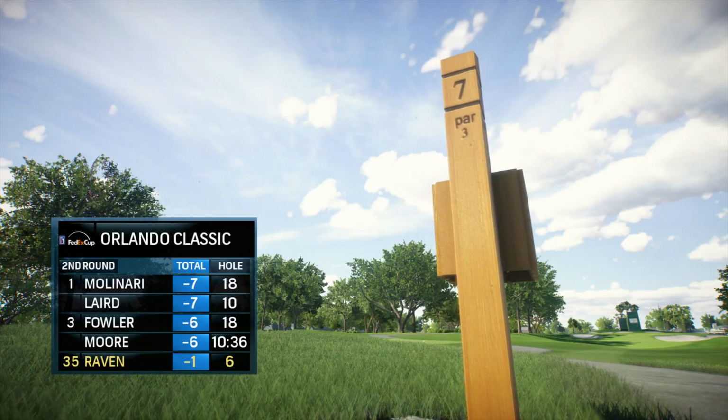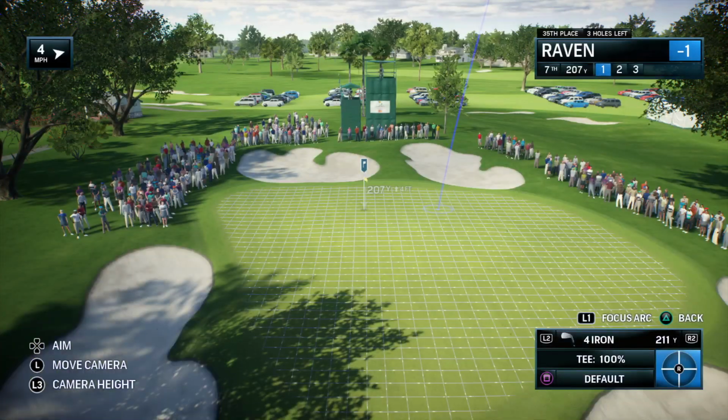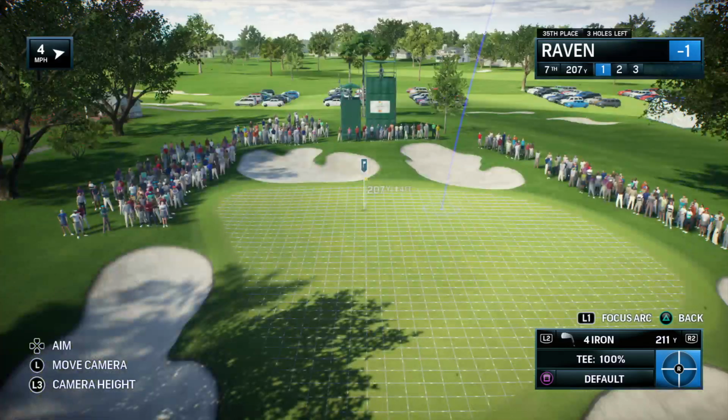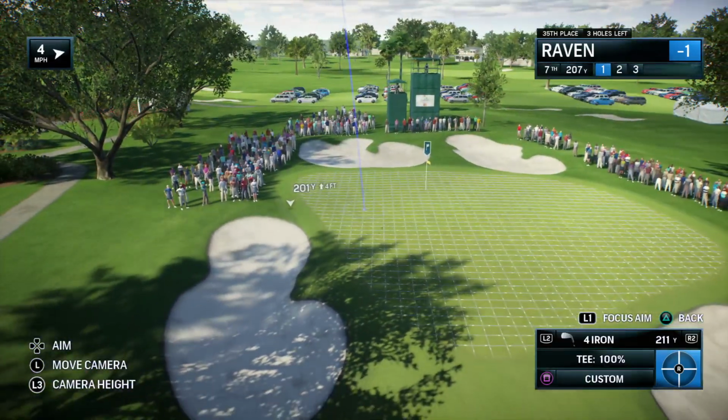Frank, the good news as you come to the seventh after that beast of a par 5 is that it's just under 200 yards and there's no water. Yeah, it's not as long as the second, but it's just as demanding. Very narrow entry into this green.